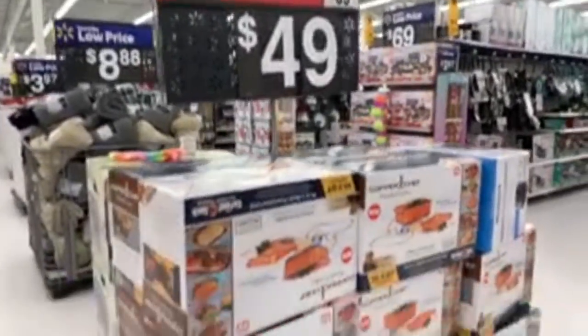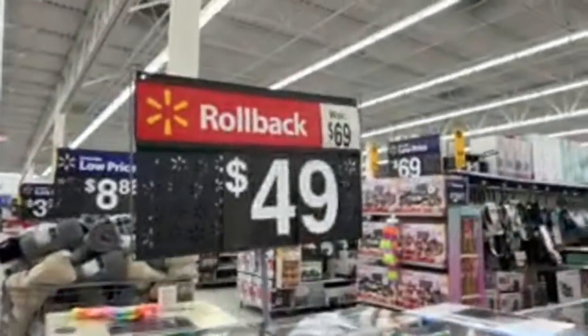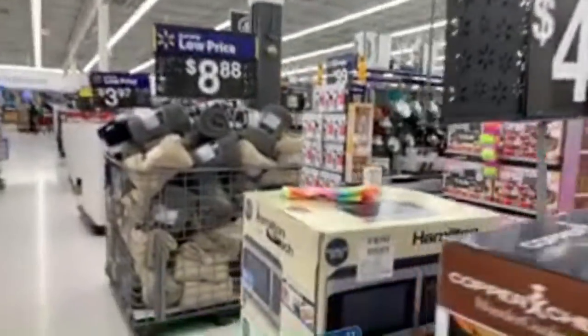$49 for the Copper Chef Wonder Cooker. That's marked down $20, that's pretty nice. And then what else?